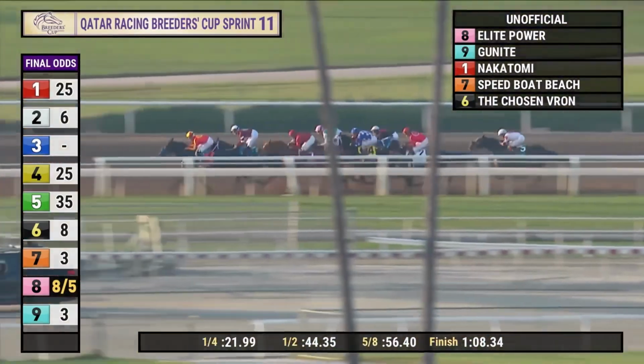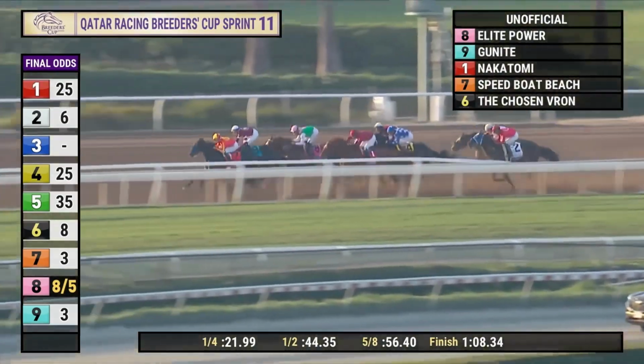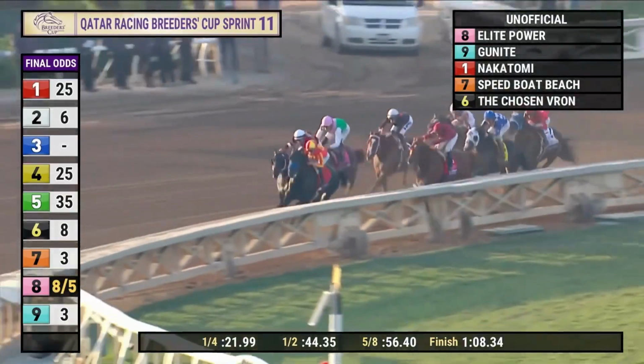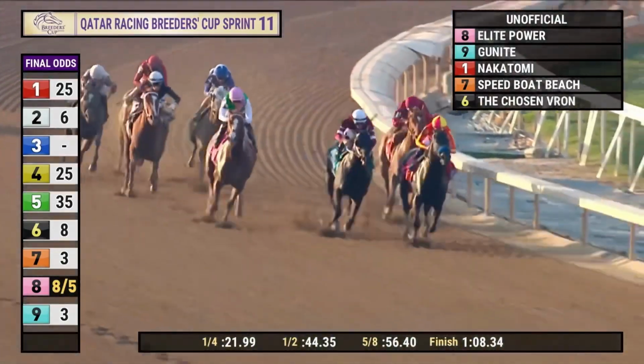And Michelle, he had to run contrary to his own style today. He was chasing to keep up with these horses, and he was wide throughout this race. A dominant victory for Elite Power when you consider the way the race was won and where he was. To me, this was a masterful ride by Irad.